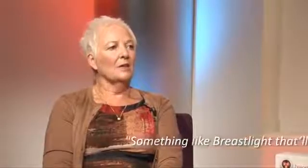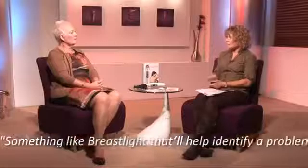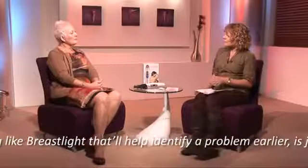Breastlight is just an extra tool for self-awareness. It can be used by both men and women. It gives you the chance to see inside your breast as well as examining the outside. It doesn't replace mammograms or ultrasounds or going to see a doctor if you have a problem, but it's just an extra confidence in knowing your own body. It gives you peace of mind. Yes. And how does it work?